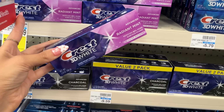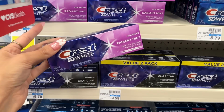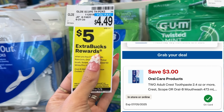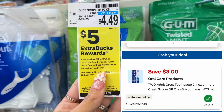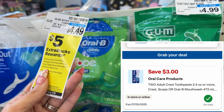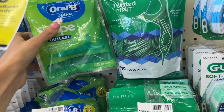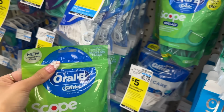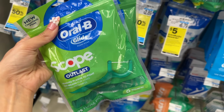But if you don't want to do the toothpaste deal, I have a separate deal for you with that $3 digital. So that same $3 digital works on the floss picks. These are $4.49, so 2 will total $8.98, and then you would use your $3 digital. You're going to end up paying $5.98, get a $5 extra buck, making 2 of these just 98 cents.